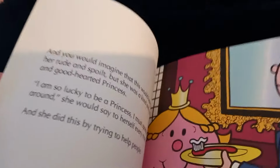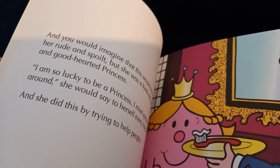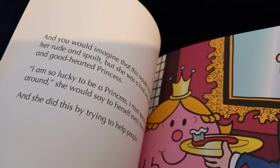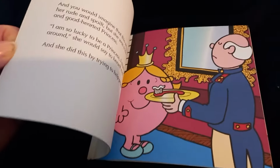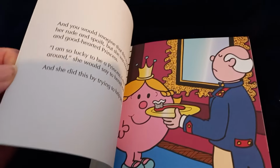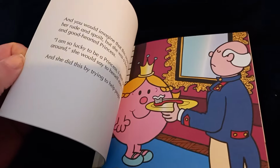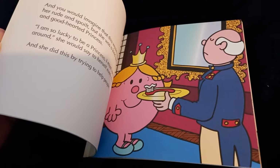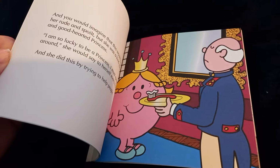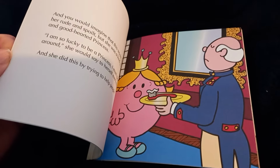I will point out there is a grammatical error that is repeated in this book frequently, and that is the common noun princess constantly has a capital P, which it shouldn't. And I know that shouldn't bug me. It's a children's book, but there's never an early time to start using correct grammar. So that kind of bothered me a lot, more than it should have done, but that's presumably something that young children are not going to pick up on, and I don't think it will teach them about common nouns and proper nouns quite yet anyway.